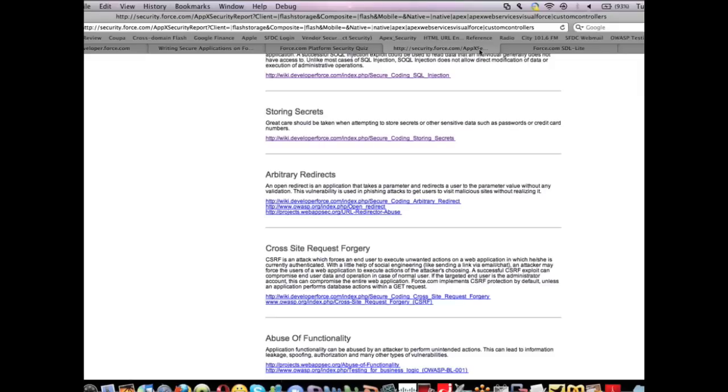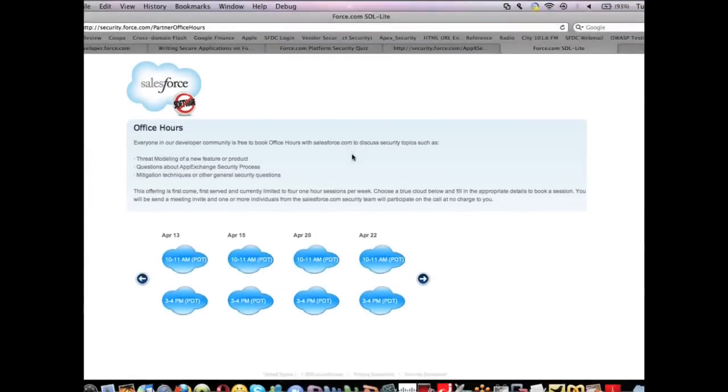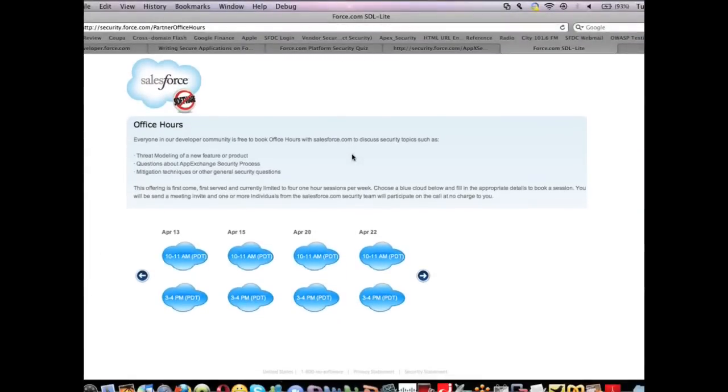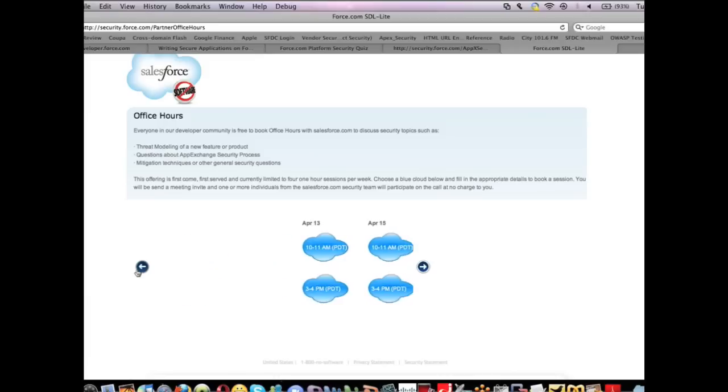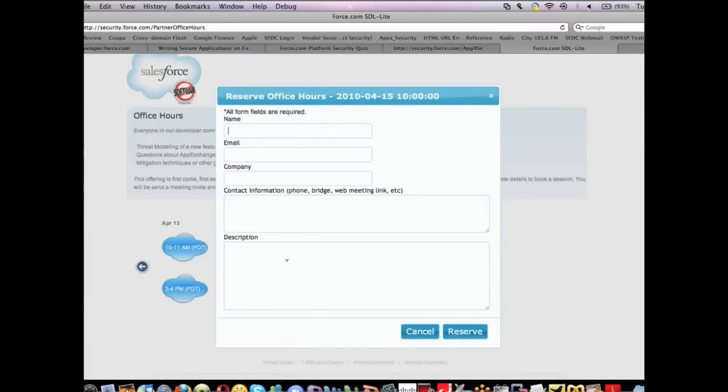I'd also mentioned office hours. This is our office hour booking site. You can come here. All the times in blue are available. So you can find a time that's convenient to you. Simply click on the time that works, fill out the form, put in some contact information and description of what you would like to talk to us about, and reserve the time. It will send you an email with a calendar invite as well as send something back to our product security team where one of the members will be sure to join you on the call.